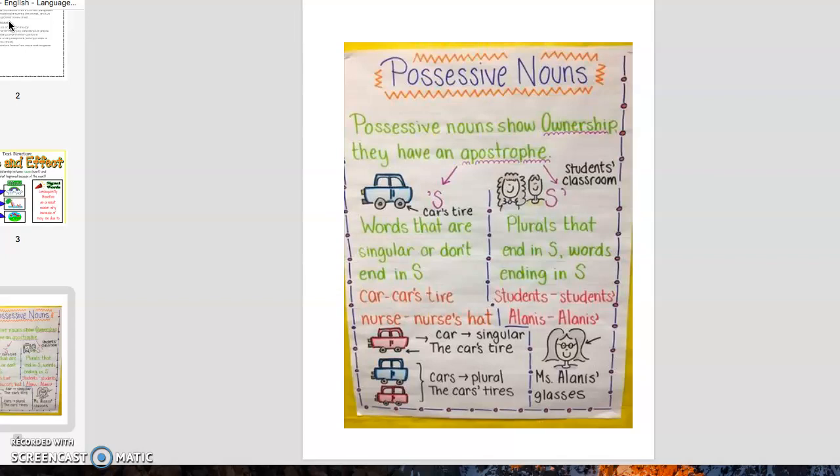Looking to the right, where we have the picture of Ms. Alanis, her last name already ends in an S. So we follow that same rule for Mrs. Alanis's glasses. She is owning those glasses. So we have to put that apostrophe after the S because it was already there.